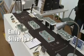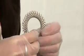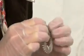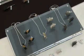Emily makes beautiful silver jewelry. She works quickly and carefully. Visitors can buy some of her necklaces and earrings at the show today.